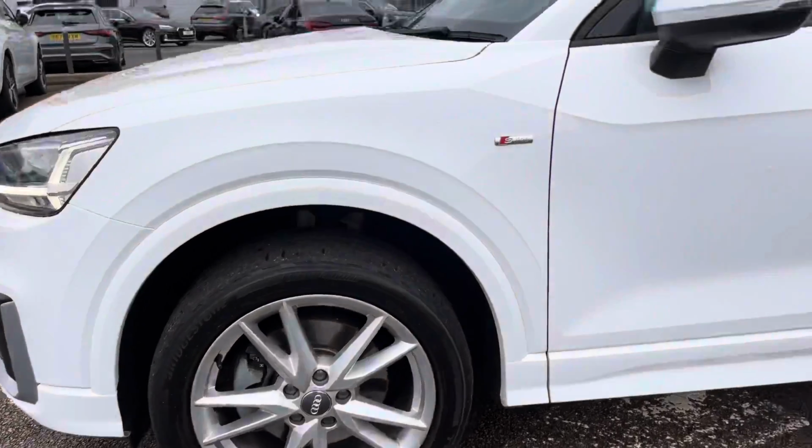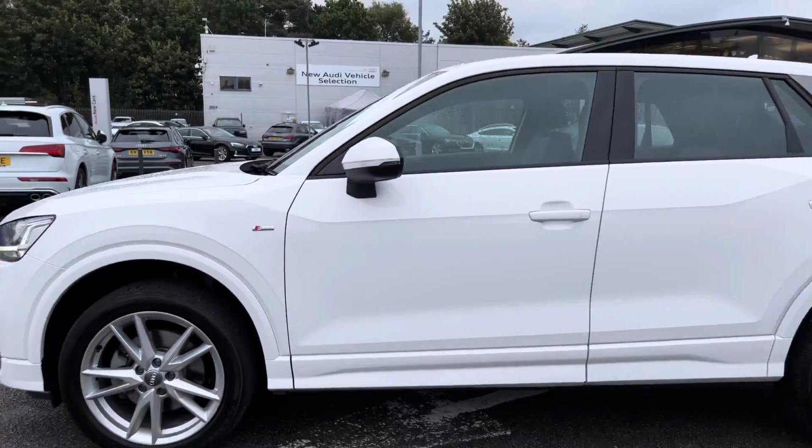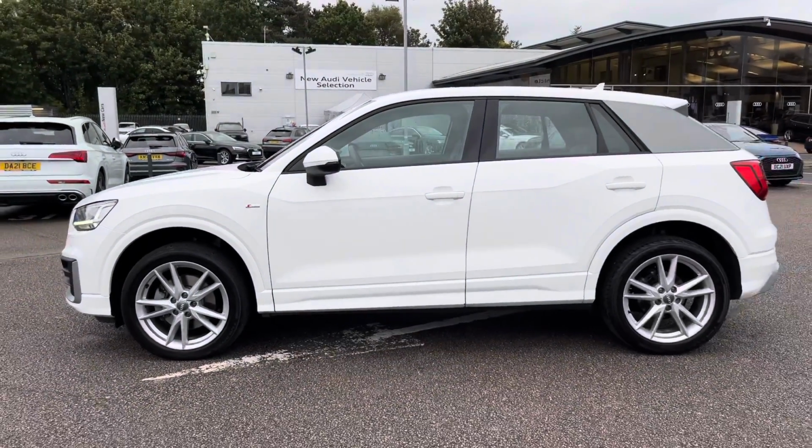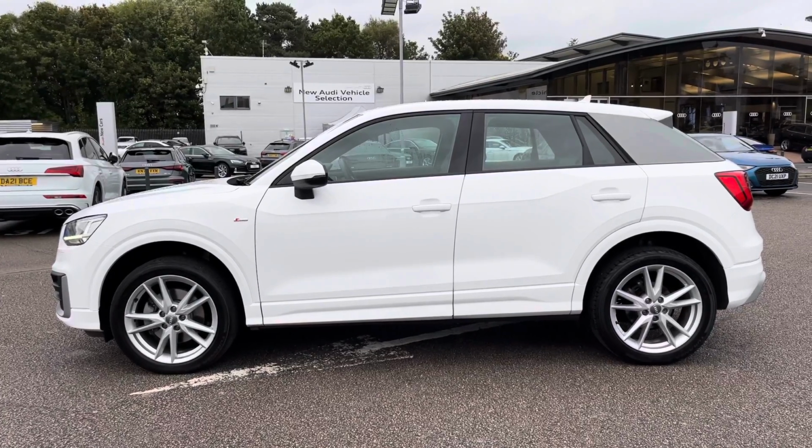We get some S-Line branding badges on the sides, which means the trim brings enhanced styling and upgraded alloys. And you can see we have some black trim around the windows and the gorgeous contrasting grey pillar at the back, finishing the styling off very nicely.